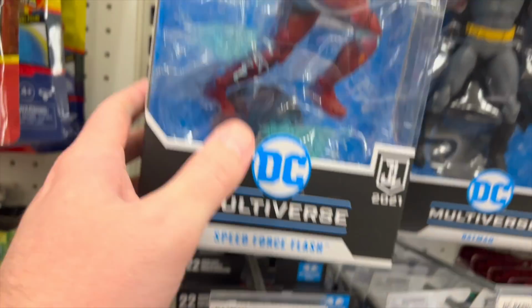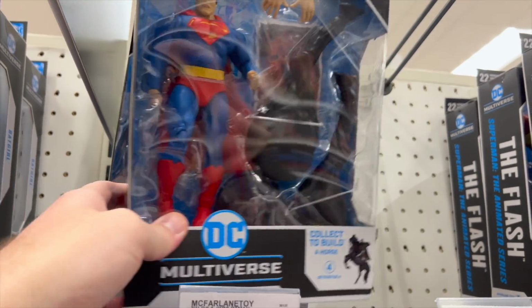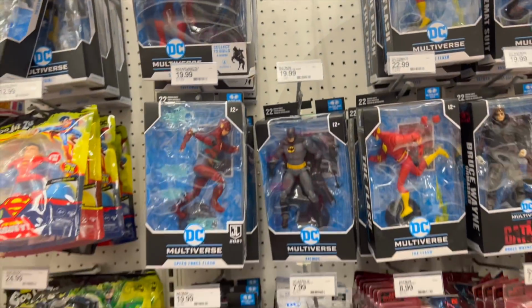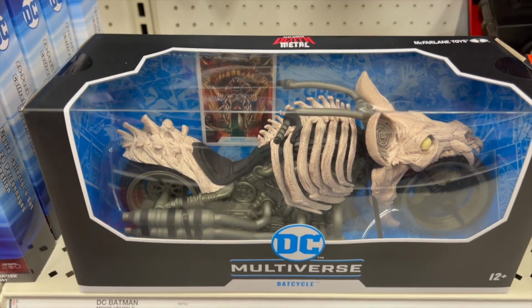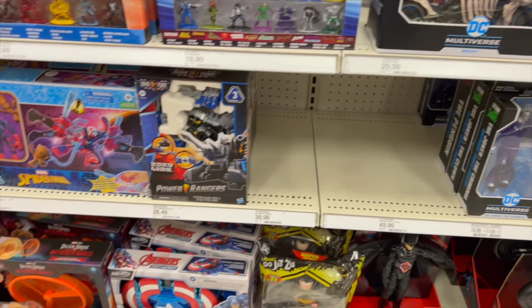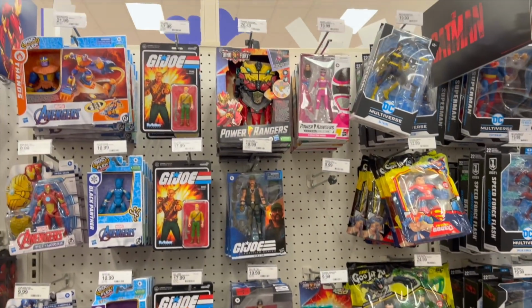Got the Riddler back in there. The Flash. These have been hanging around for a while. We got a re-release of the Bat-Cycle, so that's pretty cool to see. Well, that was a hot item for a lot of folks.